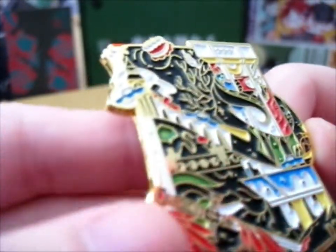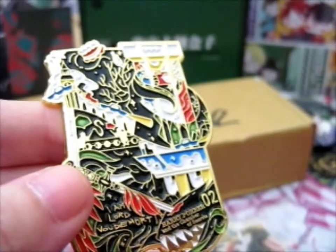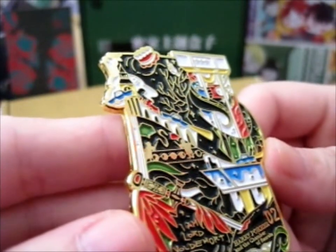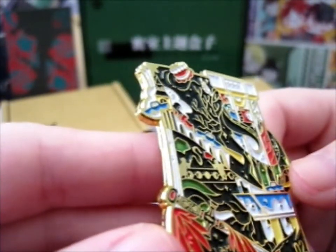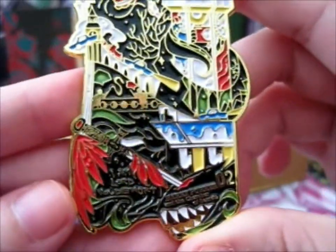It's all very intricate. And I think this whole thing here is supposed to be the secret entrance in Moaning Myrtle's bathroom. I believe so, anyway. Yeah, it's got lots of components on this pin. So, very detailed as well. So that's that pin. The second pin.